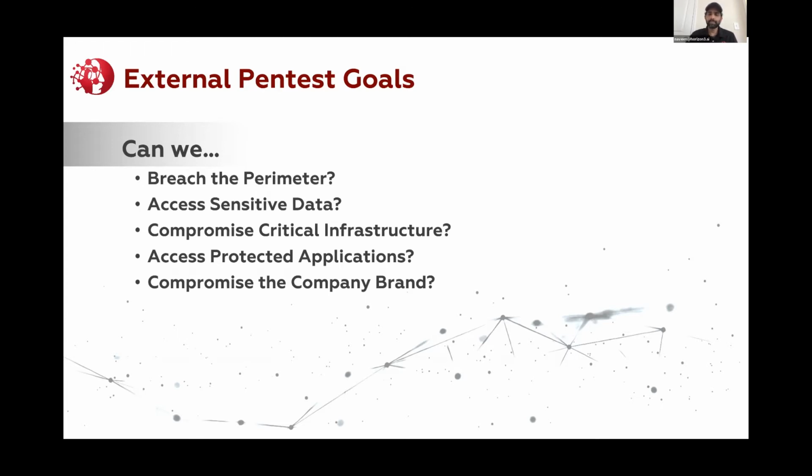Fourth, related to critical infrastructure, are just applications in general that are exposed on the internet. And these don't have to be hosted by the company. They could be third-party applications, like if you're hosting WordPress on the WordPress infrastructure, or marketing applications on some other marketing cloud, Salesforce and so forth. So if you can get credentials to access applications that are exposed on the internet, and those happen to have sensitive data, that's another valuable thing that we can accomplish as a pen tester.